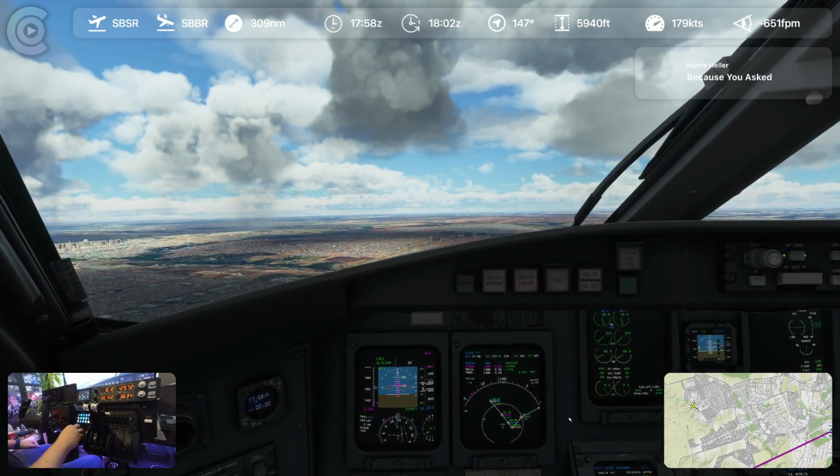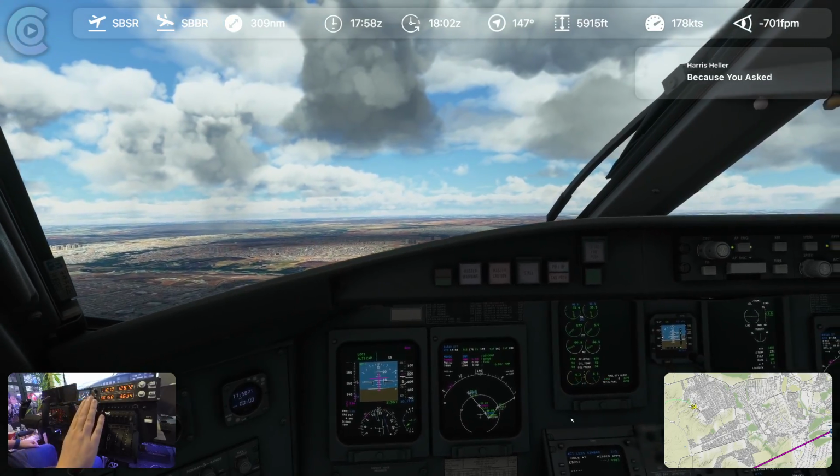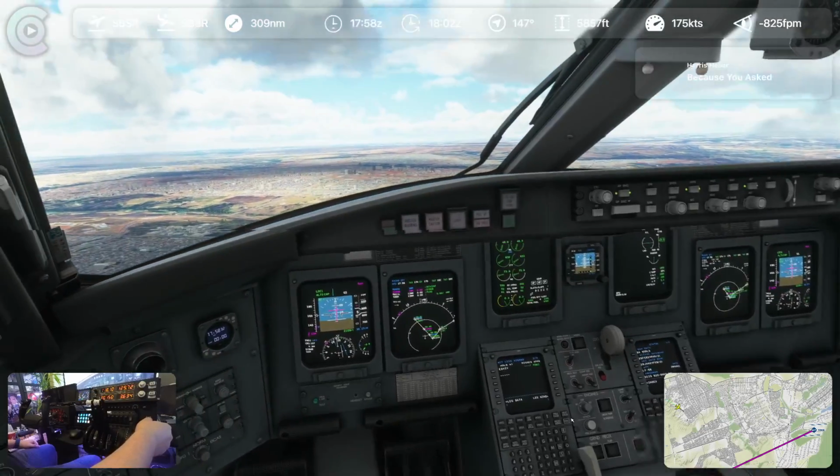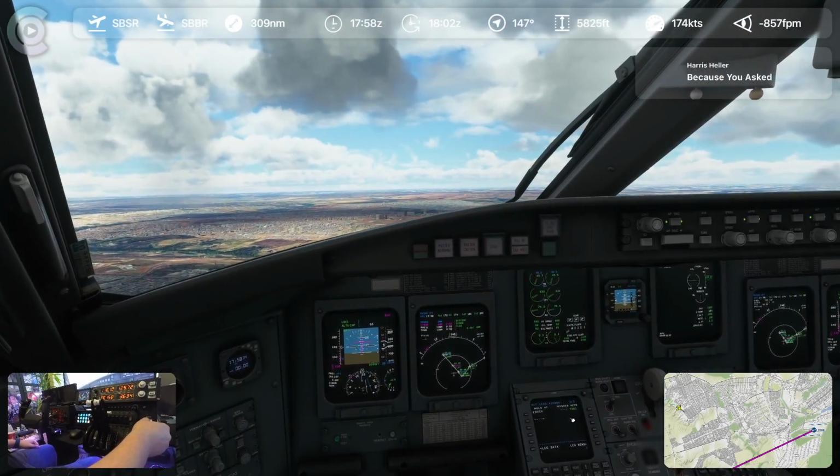Have we got a glide slope? Is that what's happening here? We've lost speed like crazy. There go our flaps again. I'll keep them on one level of flaps because that's fine now.